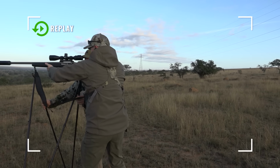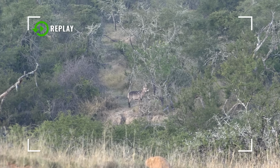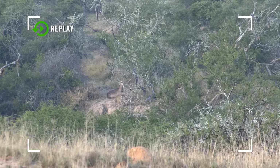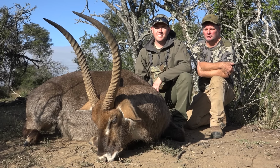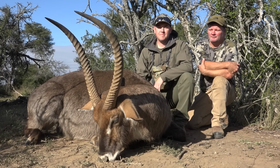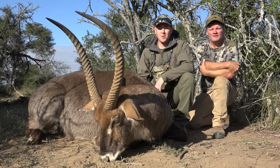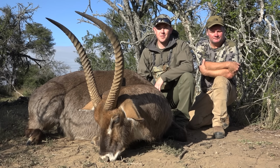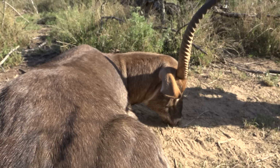And he turned square to look back at us, and Aaron made a great shot, dropped him, and then unfortunately rolled over and rolled into the river. So that took us a good hour and a half to get him out, but yeah, what an awesome bull. First animal in Africa for Aaron. Beautiful. That was fantastic. It was a great experience. I woke up this morning, didn't think we'd get on a waterbuck this soon, and man, what a magnificent creature. I'm just super, super proud about this animal right here.